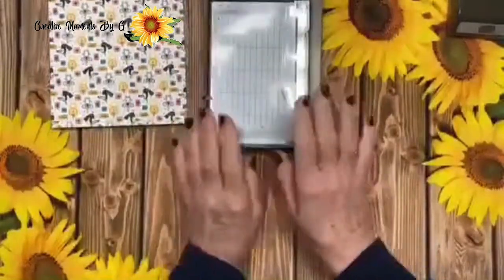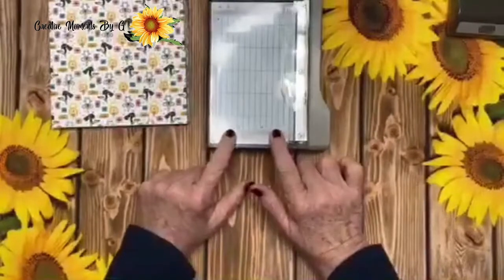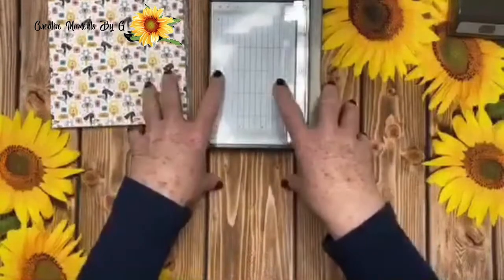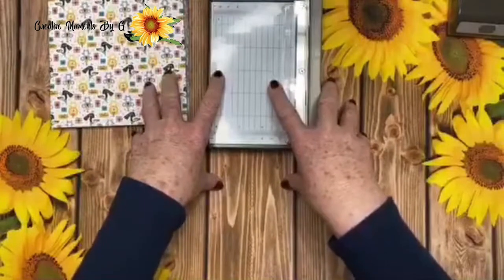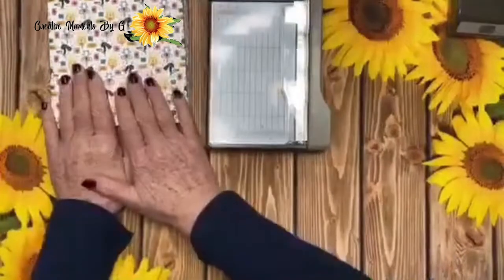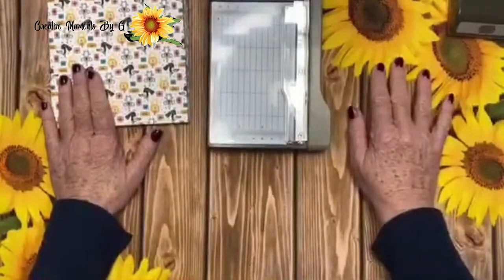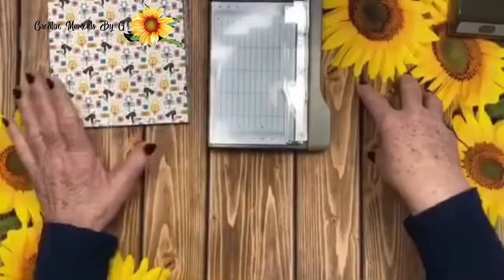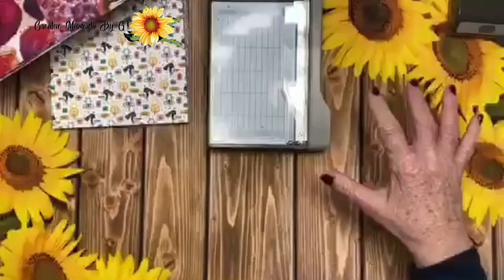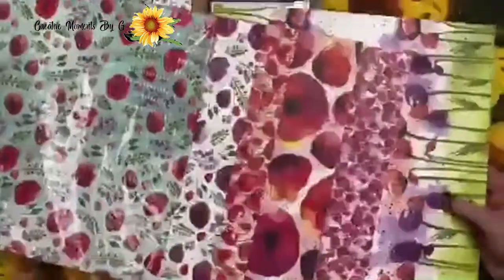Love, love, love this. And to join right now, it costs $99, but you get $125 worth of startup. You get to decide what you want. In addition to that, you get this little baby cutter, this little sampler packet, and you get another stamp set of your choice. Oh my goodness, that is wonderful. This is the time to join, and we would love to have you as a Sunflower Stamper.